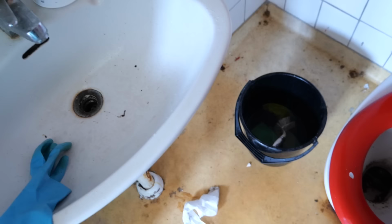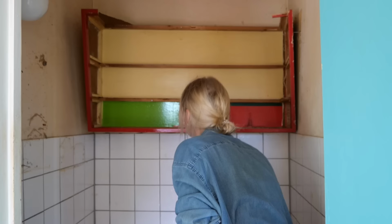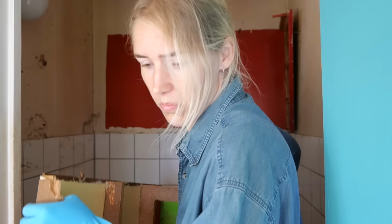But then after a while I started thinking that it was quite sad that people had lived that way and that no one had taken care of them or helped them out. So in a way, it just felt really good that I'd taken over the house with the plan to make it nice again and livable.